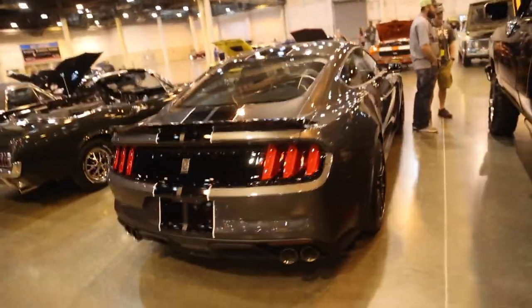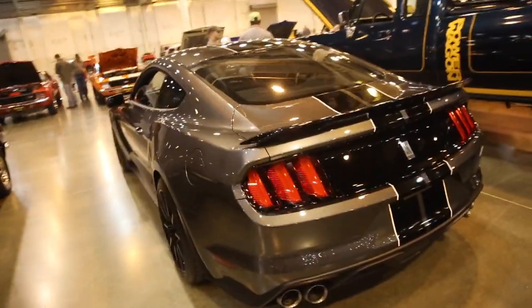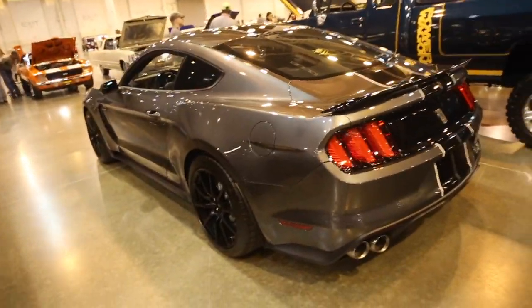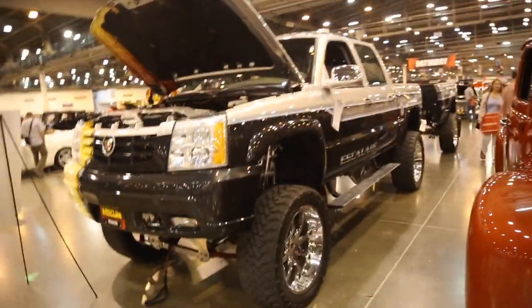Very nice Shelby Cobra GT350 right here. Shelby GT350. One of the better sounding cars of today. All right, it's the best thing here right now.